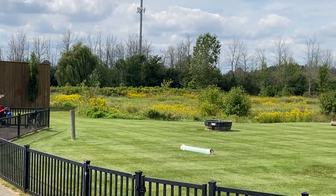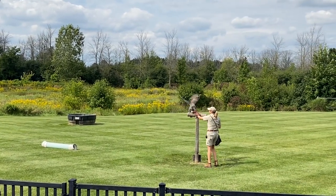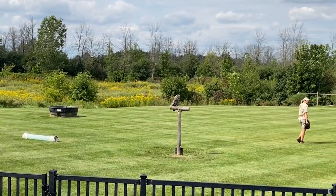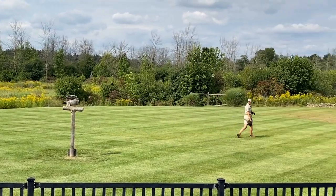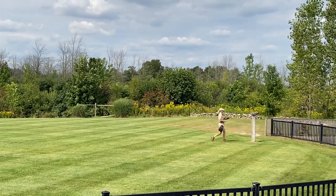Now, the great gray owl can be found in the northern hemisphere, and as Edward makes his way up here, you'll notice he is completely covered in feathers from head to toe. The reason being is they want to stay insulated in those northern climates where it is snowy.